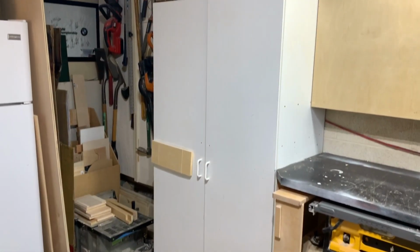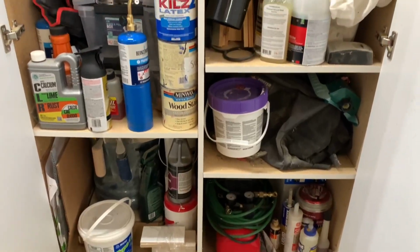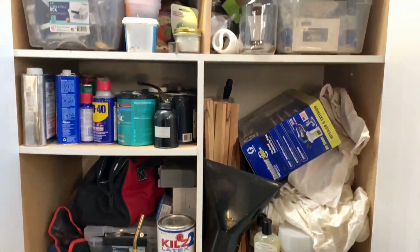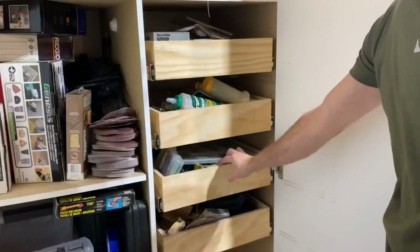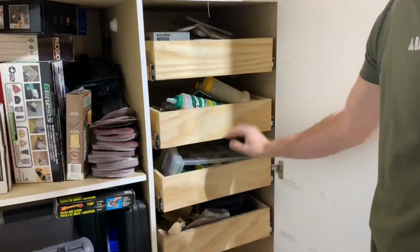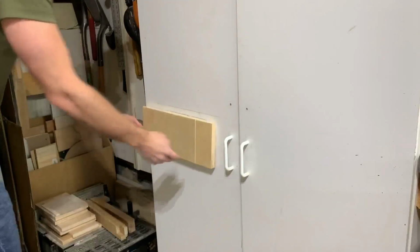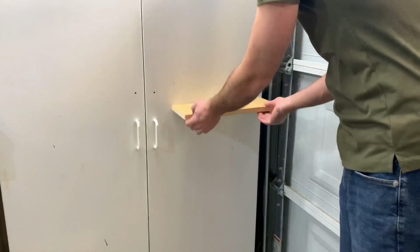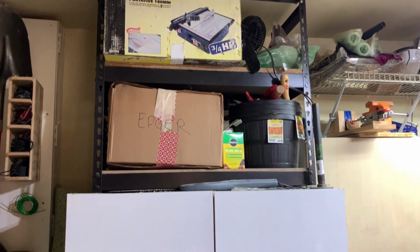On the left and right of the miter saw station, I have two large storage cabinets that currently hold everything from stains, finishes, and shop rags to scrap wood, sandpaper, and hardware. I'm in the process of installing full extension drawers in these and will eventually replace the melamine doors with plywood drawer fronts. On the front of each cabinet, I have a flip-up shelf that supports longer pieces being cut on the miter saw. Nothing shop-related above the cabinets, just some random garage storage.